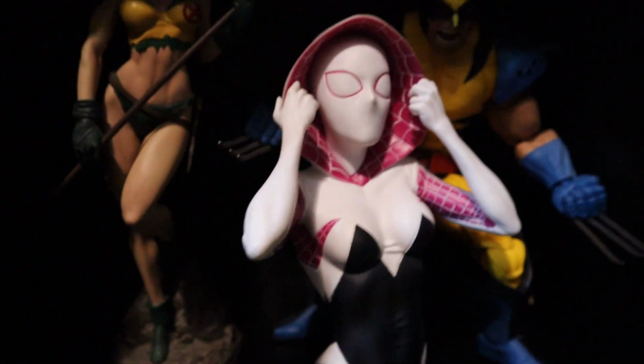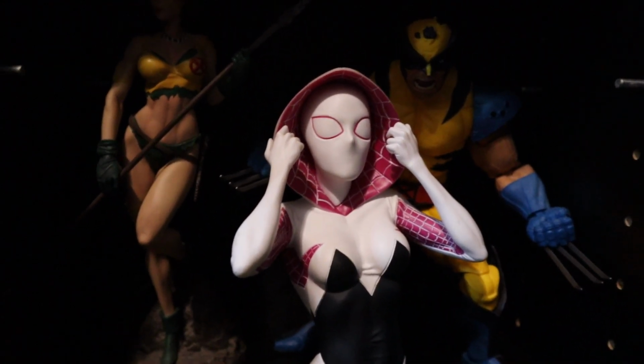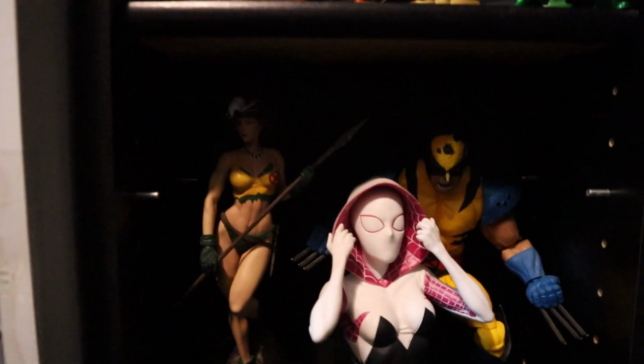Then going down a little further, we have a giant Wolverine. We have one of the banks for Spider-Gwen. We have Savage Land Rogue. All this is going to be lit up. There's going to be lights that'll go up across the side and everything. Right now I'm just getting things set up.